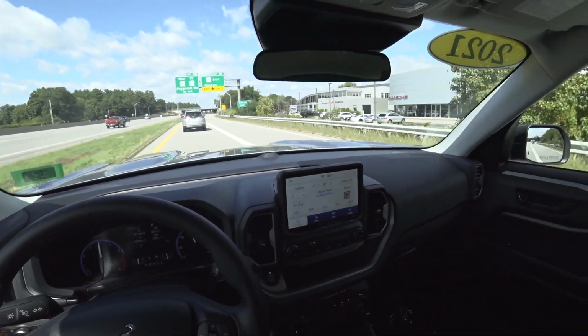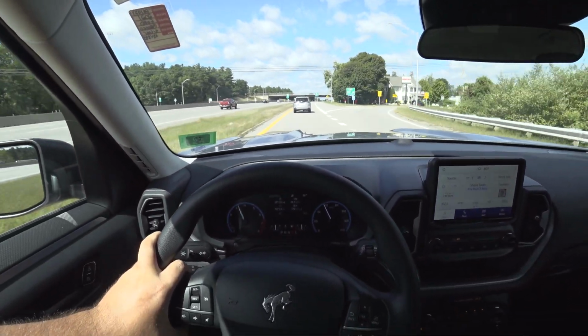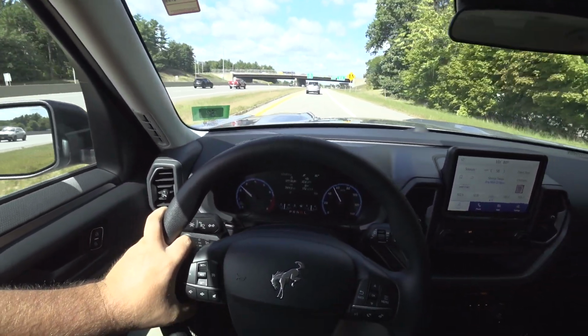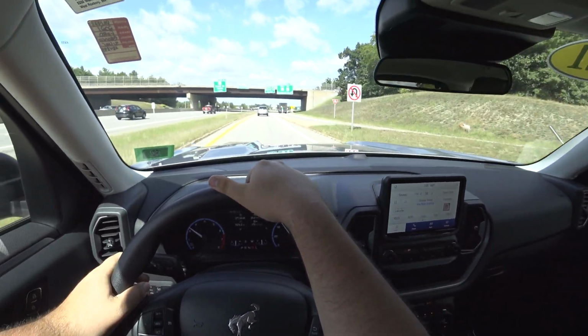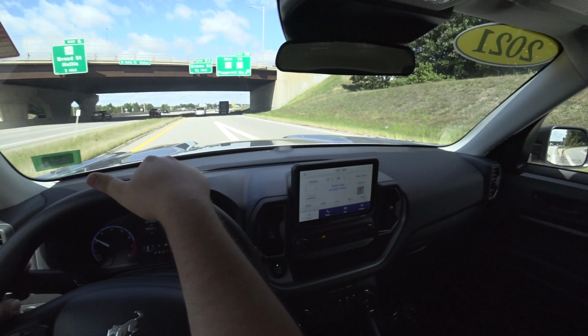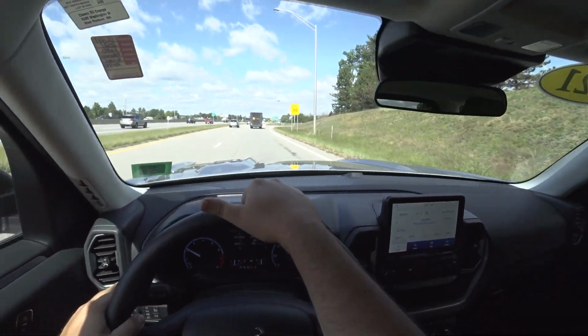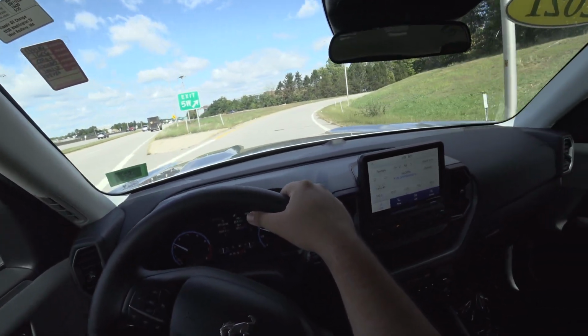Listen, I'm not a person who is embracing downsizing engines. I drive a Hellcat. That tells you everything you need to know. But this 1.3 pulls harder than a good number of NA 4 cylinders. So props to Ford for actually giving this thing some torque.